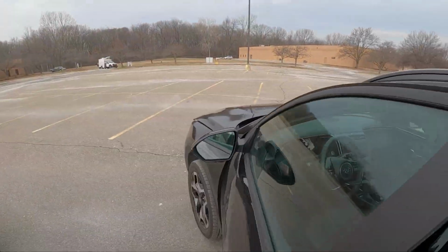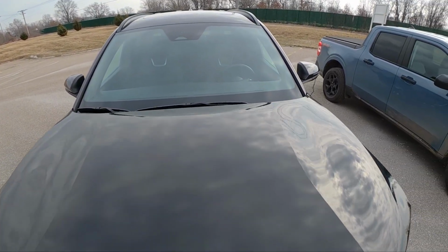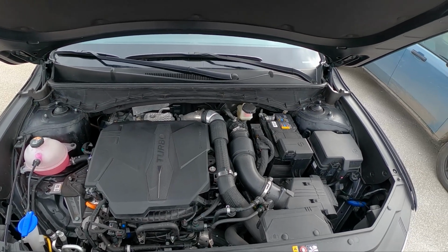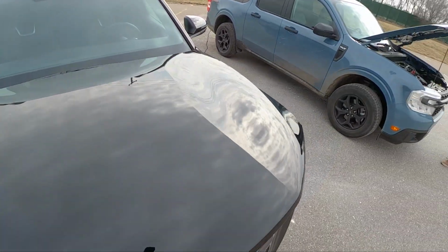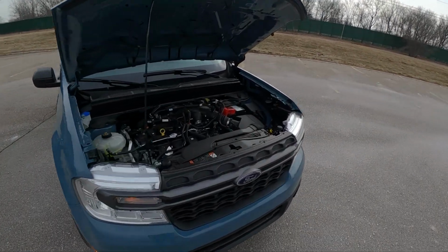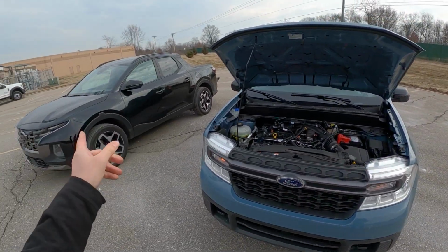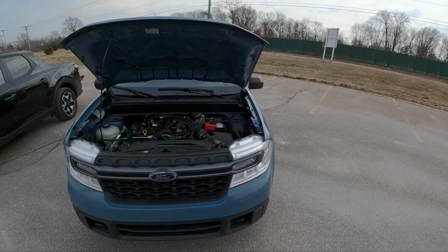So we already talked about powertrain a little bit, but 2.5 liter turbocharged 4-cylinder. Really nice powertrain in this Santa Cruz. However, I'm not sure how well the dual clutch fits the character and use case of this truck. We'll talk about that more on the road, but just a standard 8-speed automatic in this Maverick, 250 horsepower out of a 2-liter turbocharged 4-cylinder. This gets about 30 miles to the gallon on the highway. That gets about 27 or so. And we verified that in real use scenarios.